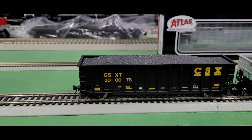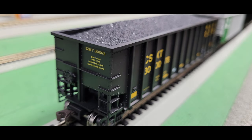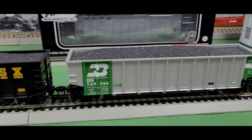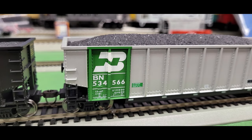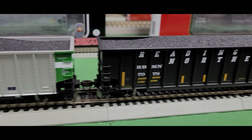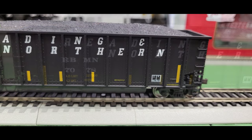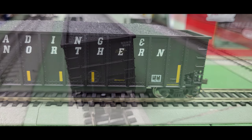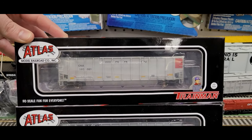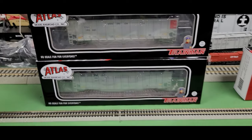All right, so we got these aluminum coil gondolas, and I got a bunch of different road names here. I got the CSX. Burlington Northern. The Reading and Northern, for you Reading and Northern fans out there. Now I got a couple more I didn't take out of the box, but I got here the Canadian National, as well as the Norfolk Southern. And these are, once again, nicely detailed cars here.